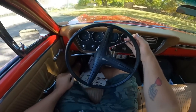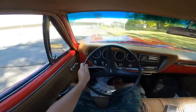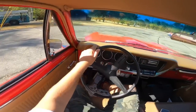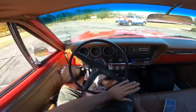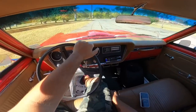Let's roll out of here. It's got a good turning radius, at least turning left. Let's try right. A little bit shorter on the right turn there. Not much. Just a little bit sharper on the left.